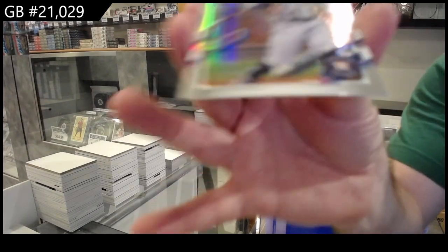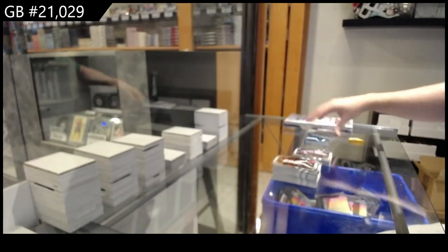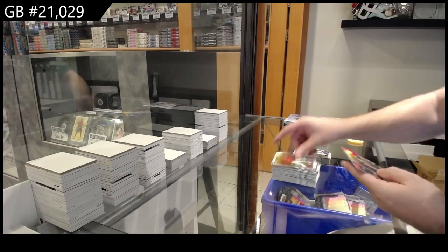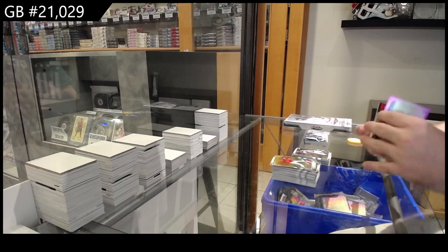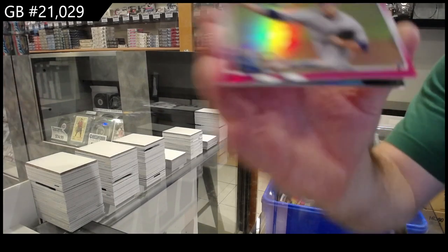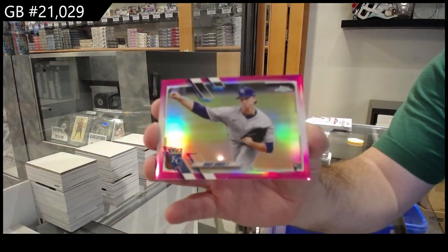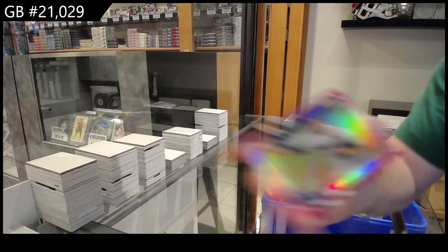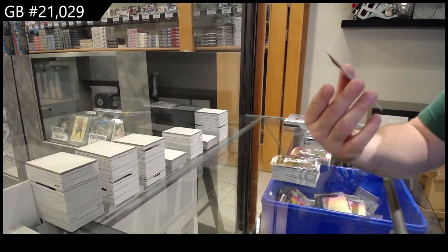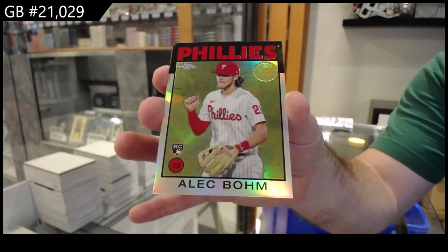Refractor of Altuve for the Astros. Houston Astros. We've got a number to 399 rookie of Singer, Kansas City. 399. And a retro of Alec Bohm for the Phillies. 35th anniversary, sorry.